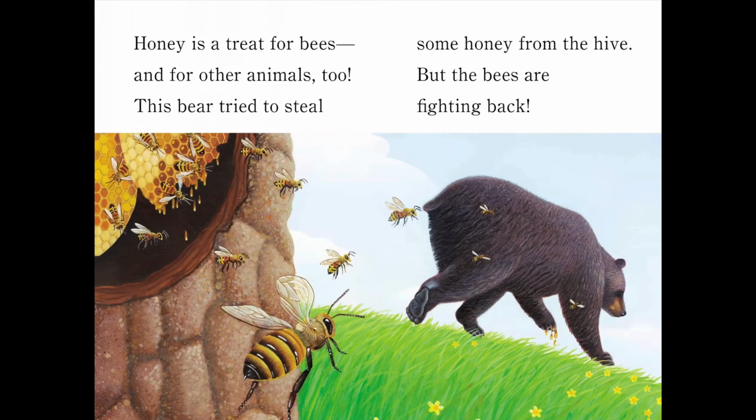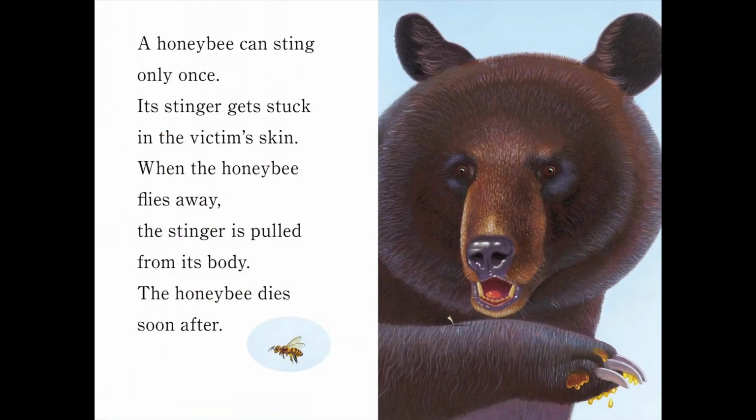This bear tries to steal some honey from the hive, but the bees are fighting back. A honeybee can sting only once. Its stinger gets stuck in the victim's skin. When the honeybee flies away, the stinger is pulled from its body. The honeybee dies soon after.